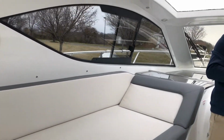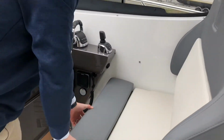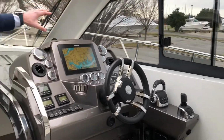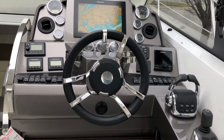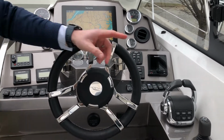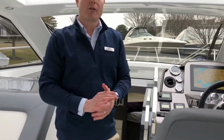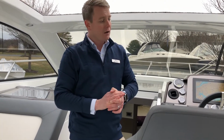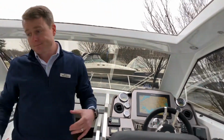we have a really nice double wide helm seat with a flip up bolster seat. Kind of gets you up, gets you that nice commanding view of the water. Full electronics package, so we have radar, GPS, autopilot, as well as joystick docking. This particular boat is powered by Volvo D6 stern drive, so it's very fast and efficient on the water, and gives you the ability to have the joystick for docking.